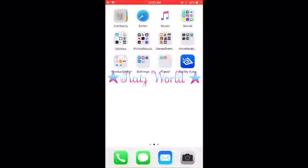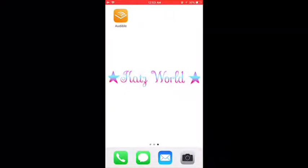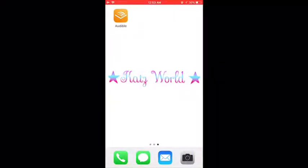So the first thing I'm going to show you is the page with my home screen on it, and it also has Audible on it. I like to keep an app on this page just so I can see my full home screen. So whether it's me, my family or friends, my cat, or even a quote, I won't have any apps on their faces or on the whole picture.